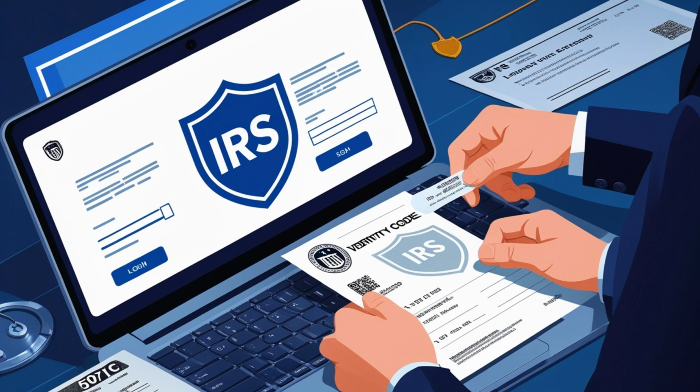Precisely. Now let's talk about something that can really trip people up. Uh-oh, what's that? Those IRS letters. Oh yeah, we mentioned earlier that they can be confusing. Sometimes the language is a bit technical, and it's not always clear what the IRS is asking for. It can be confusing. I've heard that from a lot of people. It can be stressful trying to decipher those letters.